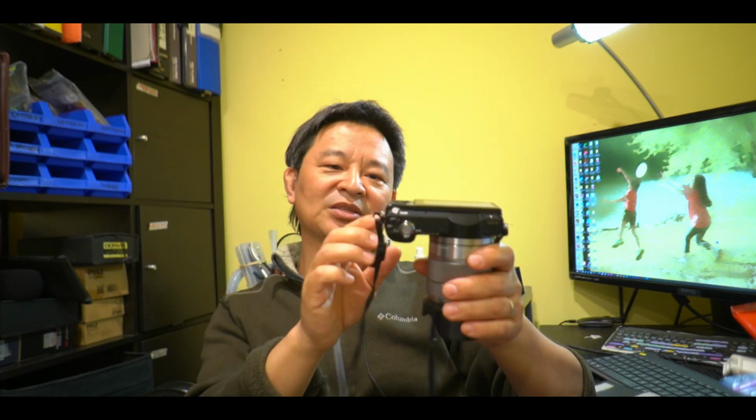The kit lens and this camera is around $250 to $300 if you buy used. But what I like about this camera compared to a smartphone, obviously, as I mentioned already with the point and shoot camera, is the ergonomics, right? And it feels really good in the hand.